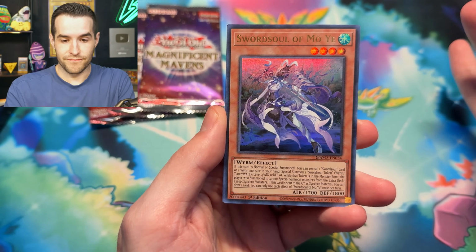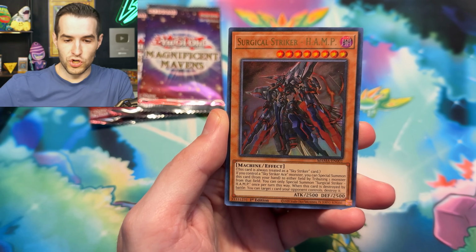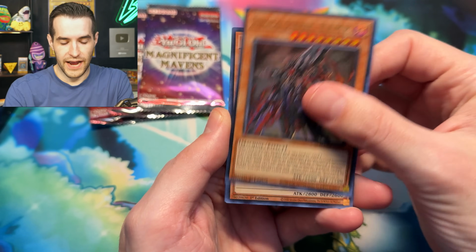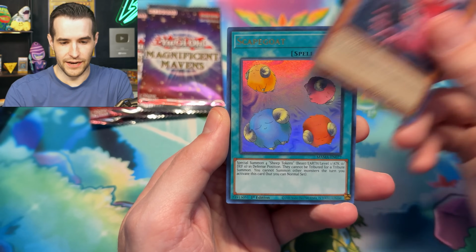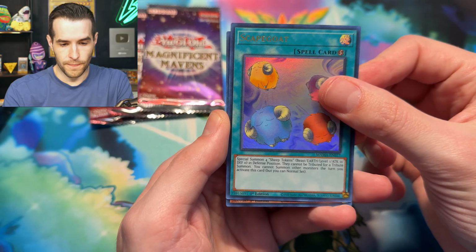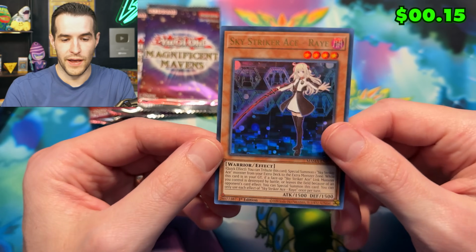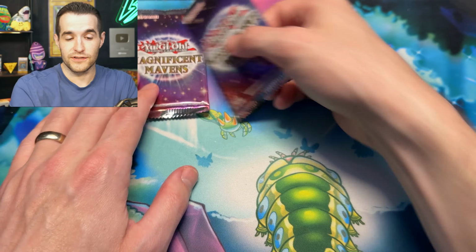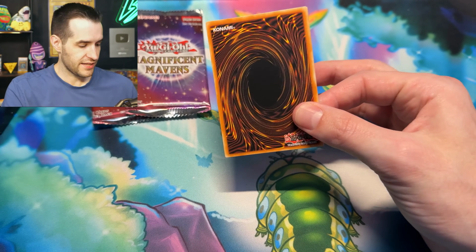See, there's Mogi. We've already gotten both of those. Not too bad. Surgical Striker. Hamp. Doom Dozer. The Dozin of the Doom. The Insect Man. Scapegoat. And Sky Striker Ace Ray. Not too bad at all. Sky Strikers. Look, Sky Strikers have a fan base, okay? They really like their Sky Striker cards. So anytime you pull that, it's not too bad.